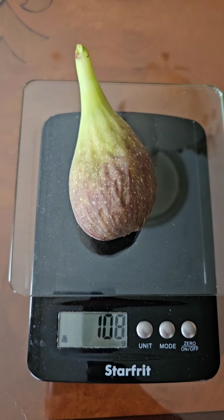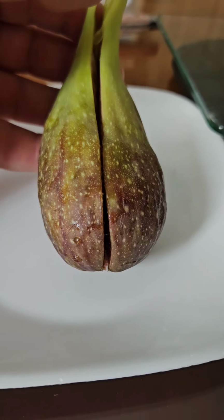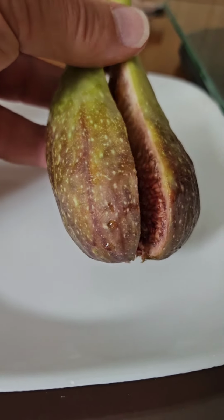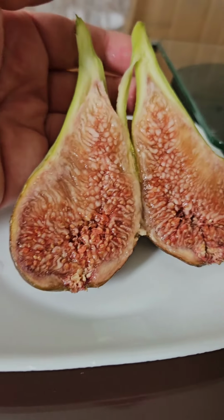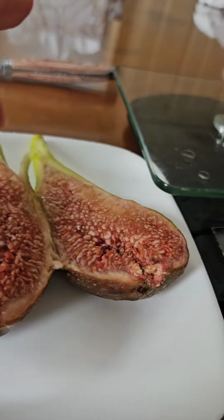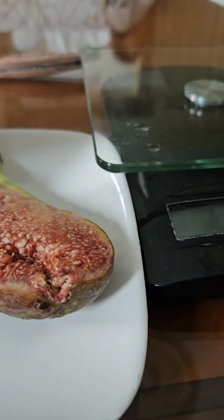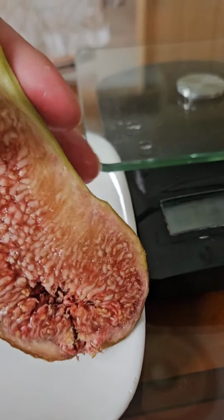108 grams. All right, so love this elongated neck, and this is how the inside looks, which is really, really good for a Breva fig. The taste is going to be spectacular, because I've had a few of these before.